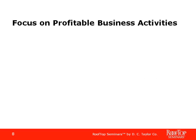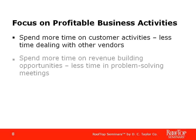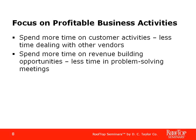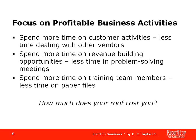What we're going to do is get you to start off by focusing on profitable business activities and spending less time dealing with roofing-related issues. This way you'll be able to spend more time with your customer activities, such as selling your properties and so forth. We're going to spend more time on revenue-building opportunities and less time in problem-solving meetings. This is also going to allow you to spend more time on training your team members and less time, again, on paper files. Before we get started, just a simple question I like to ask is, how much time do you spend on roofing-related issues, and what does that time cost you?